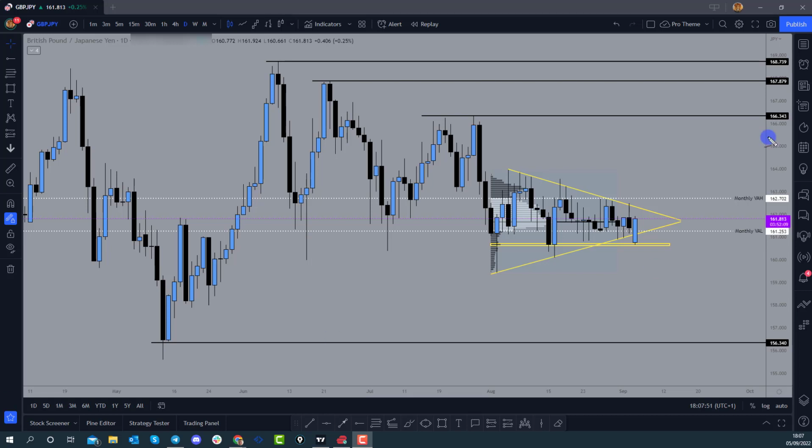Now, we can see that price, for the past month, has been trading within this area through here. We're getting these lower highs but higher lows, forming this kind of squeeze pattern in the market. Some of you may look at it as a pennant pattern or flag pattern or whatever, but essentially we're getting this squeeze, which basically means there's an accumulation building here for pound yen. So we need to look at whether we're going to break to the upside or break to the downside. Now, fundamentally, the pound's not particularly strong, neither is the yen. That's why we've had this sideways movement, okay?